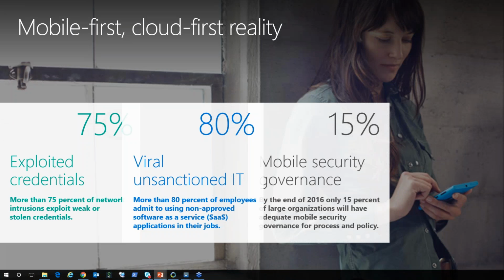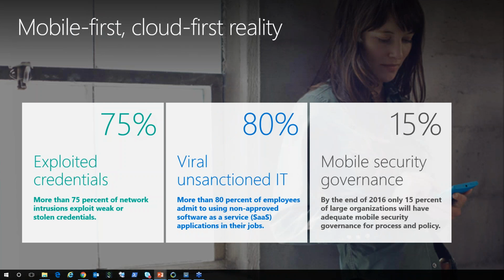So today's IT reality is that everything is mobile and cloud driven. So we wanted to introduce a couple of facts that we now face as IT organizations. First, over 75% of network intrusions are due to exploited, weak, or stolen credentials. We find this in many of the headlines that we read about from large organizations that have been dealing with intrusion. A lot of times that's because we as IT professionals don't necessarily enforce the best prevention and policies, and more importantly, we as users sometimes are a little lax in our security practices.